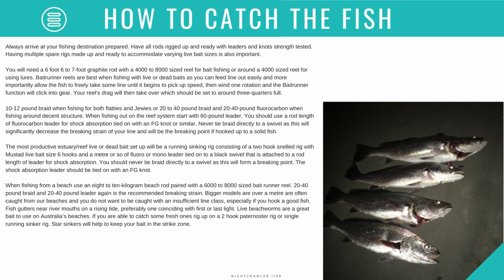The most productive estuary reef live or dead bait setup will be a running sinker rig consisting of a 2-hook snelled rig with mustard live bait size 6 hooks and a metre or so of fluoro or mono leader tied onto a black swivel that's attached to a rod length of leader for shock absorption. You should never tie the braid directly to a swivel, as this will form a breaking point. The shock absorption leader should be tied on with an FG knot.